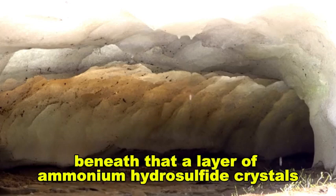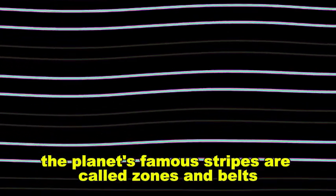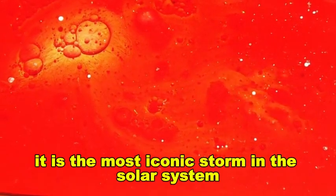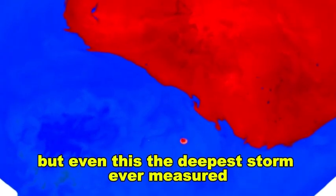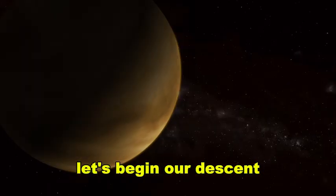Beneath that, a layer of ammonium hydrosulfide crystals, and deeper still, a layer of water, ice, and vapor. The planet's famous stripes are called zones and belts. And then there is the Great Red Spot. It is the most iconic storm in the solar system, an anticyclone that's been observed for almost 2 centuries. But even this, the deepest storm ever measured, is only scratching the surface. Plunging through the gas. Alright, let's begin our descent.